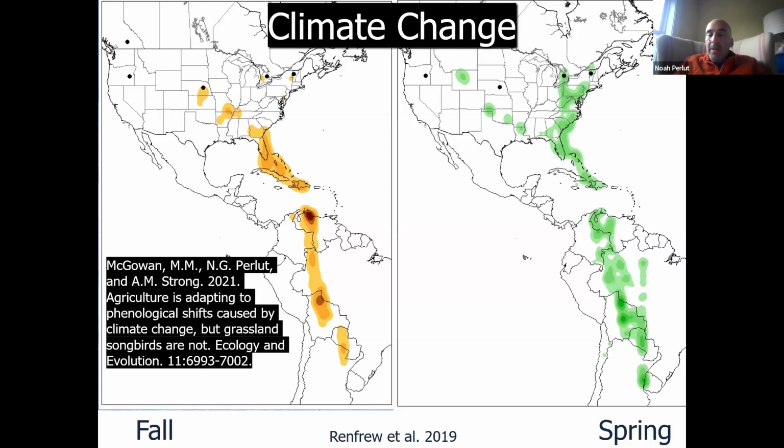And this map that I'm showing right here is from an original paper that I published with Roz Renfrew, who many of you might know, she's a Vermonter. This map shows you the distribution of where bobolinks go across the year. The panel on the left is bobolink migration from 5 different breeding populations into South America, where they stop over and where they winter. And then the panel on the right is their movements coming back in the spring, where they go.